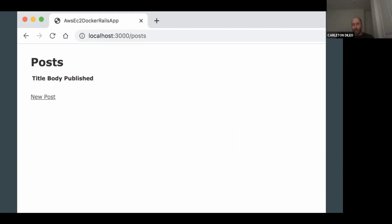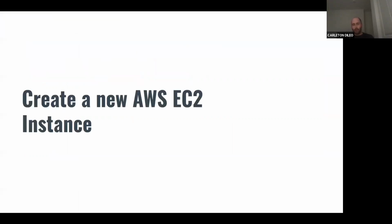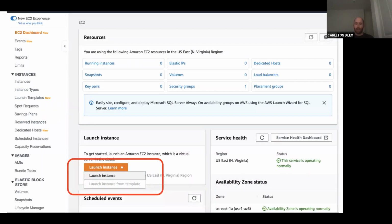So this is the Docker portion. We still need to create the AWS EC2 instance. So I've provided some screens that walk us through this. You can set up a free AWS account, and as long as you only use free tier status resources, it will be free.